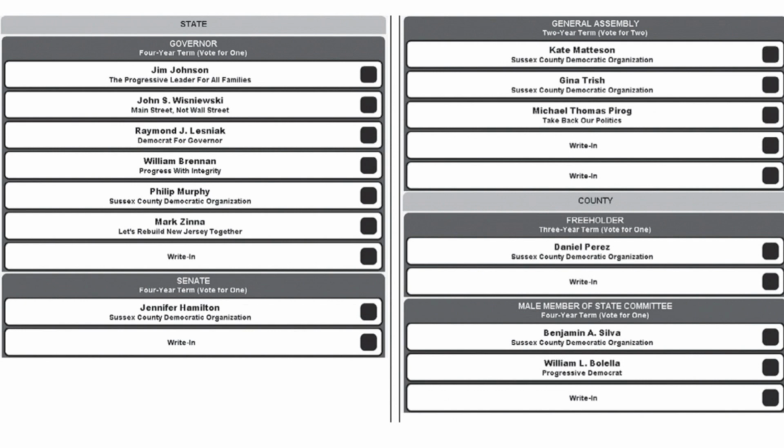For example, here's how a ballot from New Jersey's 2017 Democratic primary ballot in Sussex County looked. The candidates are listed together under the office they're seeking. Simple, right? Kind of how any third grader would organize it, and how 49 other states do it.